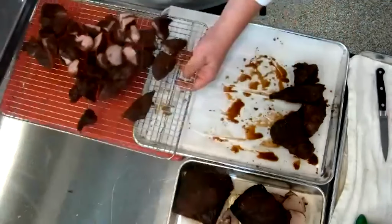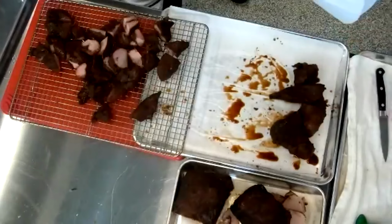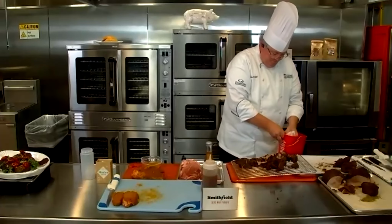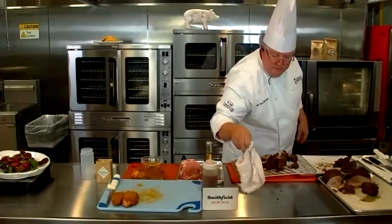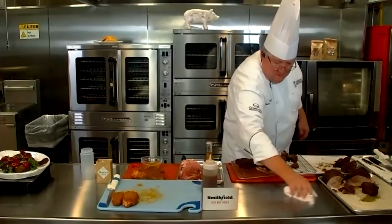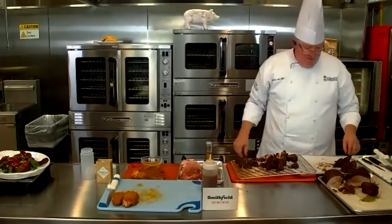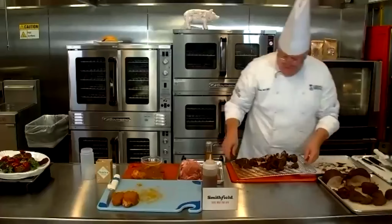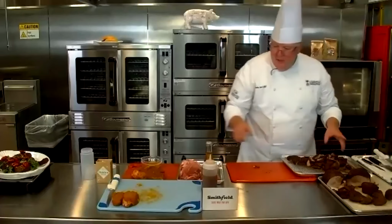Next thing I want to do is I would either dip these in the sauce or I would just squirt sauce on top. So we're going to go with sauce on top. We'll move this up. Strip those out. Good coating.